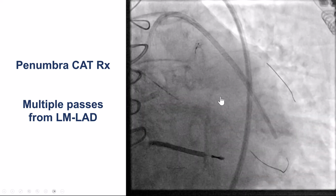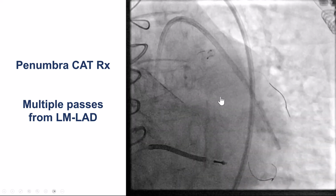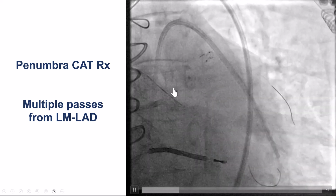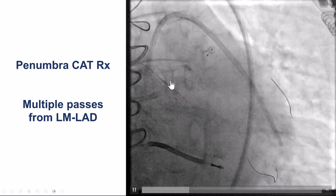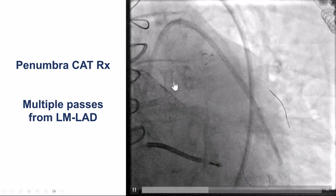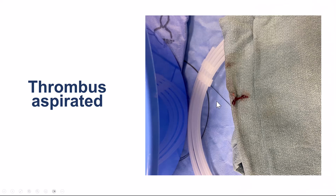And after doing this, we did multiple passes with the Penumbra Cat Rx catheter. This is the catheter we typically use for STEMIs and for thrombus removal. It has a pump that helps maintain a negative suction and remove thrombi. We actually did retrieve a large thrombus, which suggests that the lesion was at least in part thrombotic.